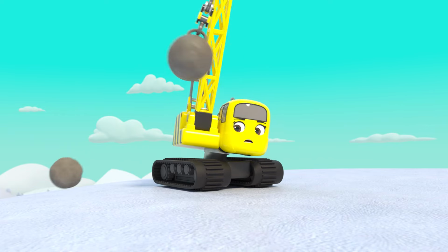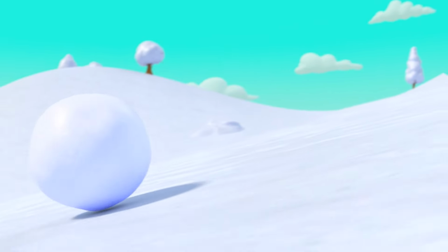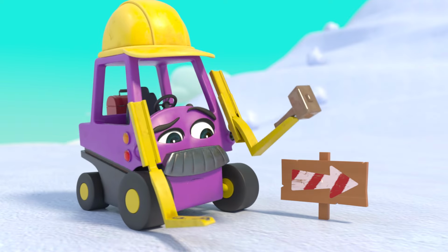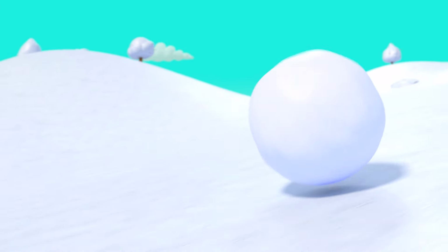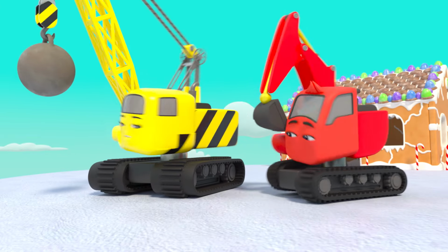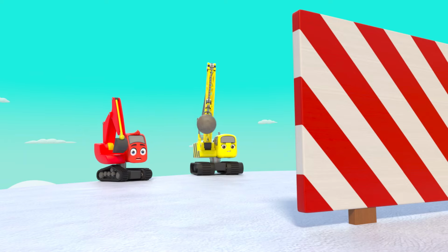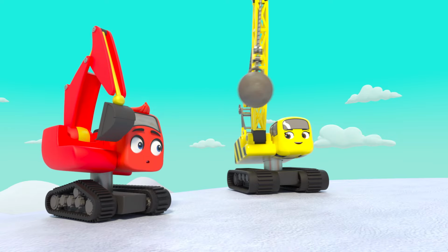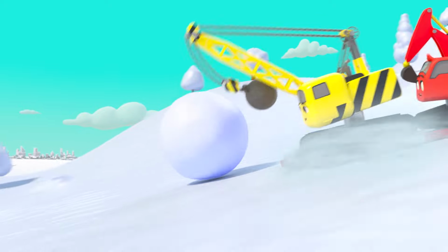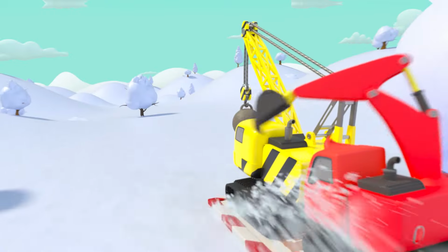Daisy loves it. Uh-oh, Daisy knocked the boulder down the hill and it's turning into a giant snowball. It's heading straight for Mr. Rubble and he hasn't noticed. What are they going to do? Daisy has an idea. Whoa! They're using Digley's sign as a sled. And now they're racing down the hill.